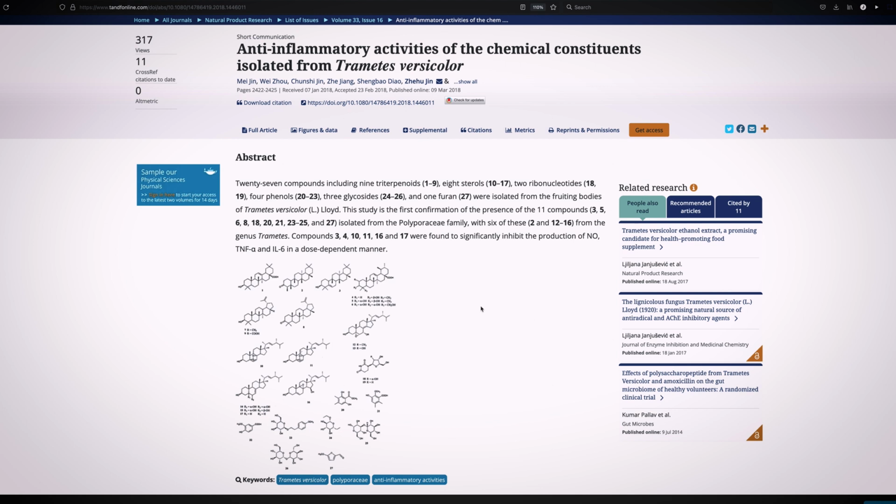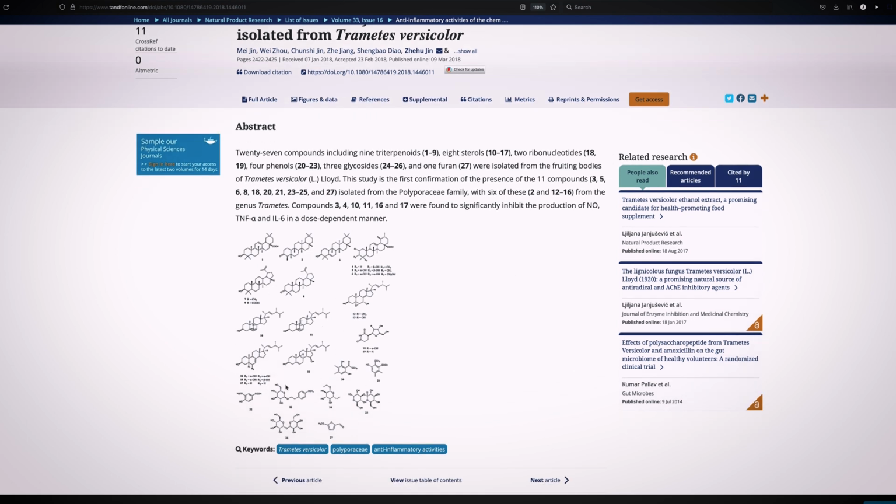Anti-inflammatory activities of the chemical constituents isolated from Trametes versicolor. That's the turkey tail, Trametes. And we have a whole pile of very pretty little molecules. We can see the effects on nitric oxide and TNF alpha and interleukin 6, which shows that we're going to have some immune modulating capabilities here.